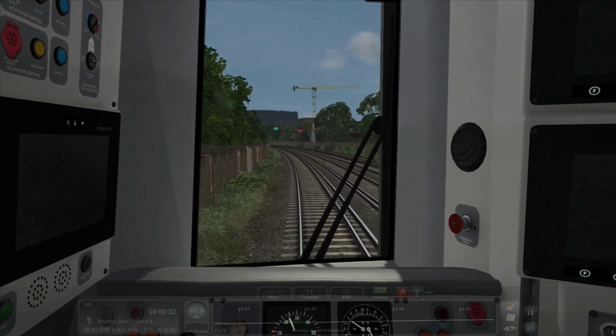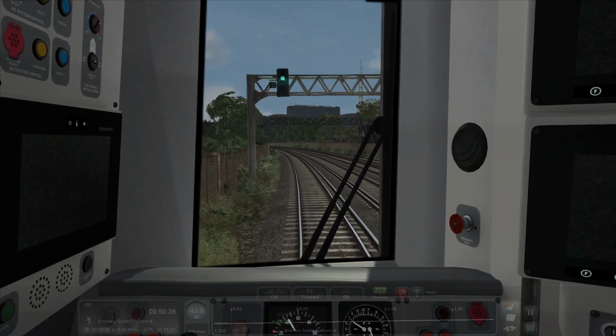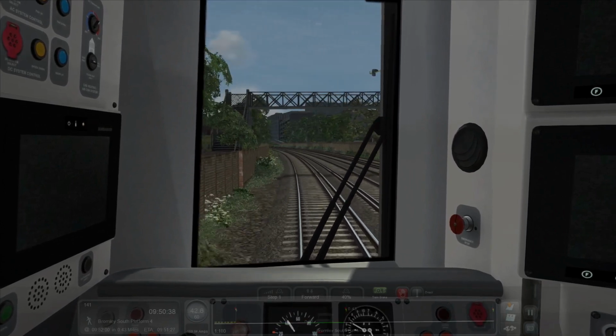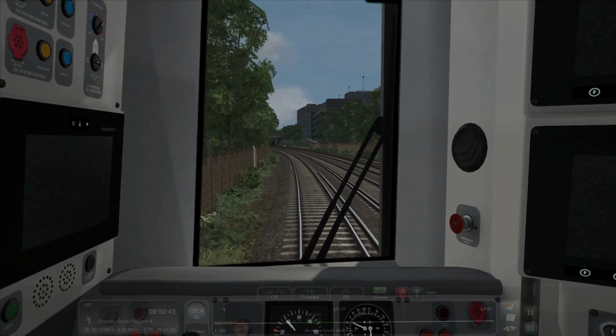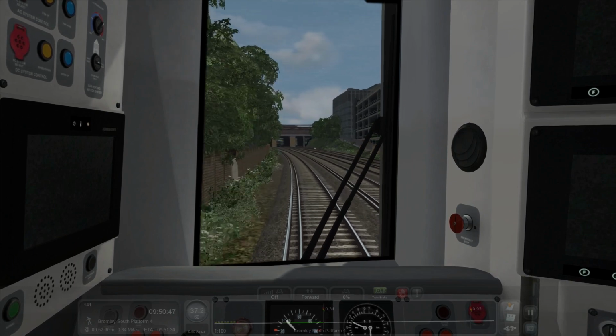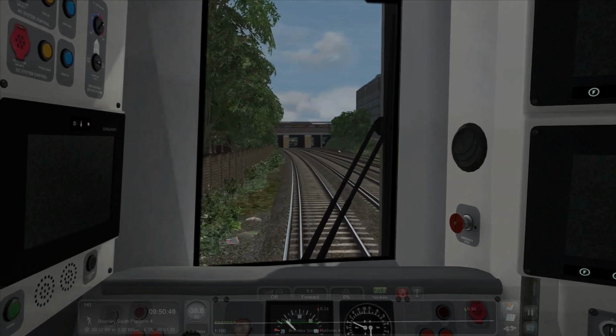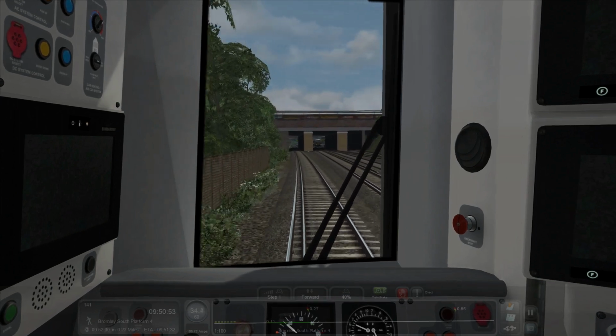Right. Okay. Just want to play it gentle. I can't remember where the 8-car marker is. I just know it's nearby. So there we go. That's where we need to stop. So we'll just bring the speed off nice and gently, to come for a nice graceful stop here at 9:51 or thereabouts. We're supposed to be here at 9:52. We're going to do well on that, I think.